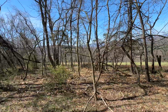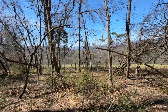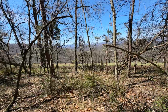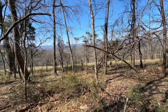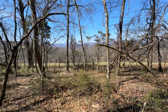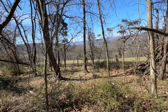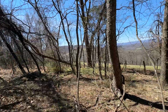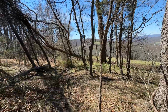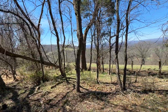But basically, you'll get yourself a driveway in here, and you can cut the trees down to the fence line there to open up your view. And of course, the pasture field there's cleared. So not a whole lot of work to open up your view. And there's electric up there at the subdivision road. So not far to pull electricity back in here or anything like that.